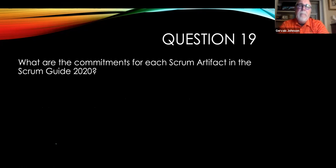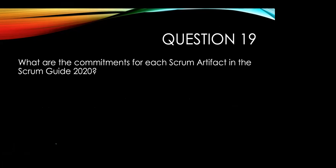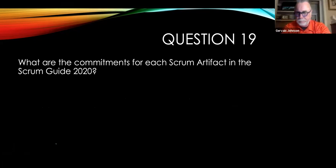What are the commitments for each Scrum artifact? Now we're in Scrum Guide 2020. If you haven't read 2020, you won't know this. And again, there is more than one. Yes.